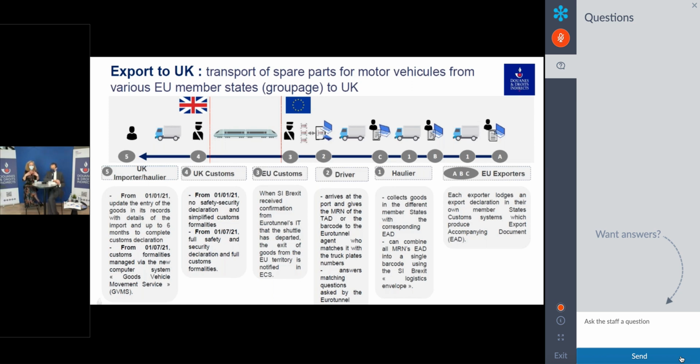And then when IC Brexit receives the information from Eurotunnel that this truck is in this shuttle and this shuttle has left the EU territory, IC Brexit will send an IT message to the European system ECS to discharge the customs procedure for the exit of the goods. So at that moment, from the EU point of view, that's done. The goods have left, and the ECS procedure is clear.